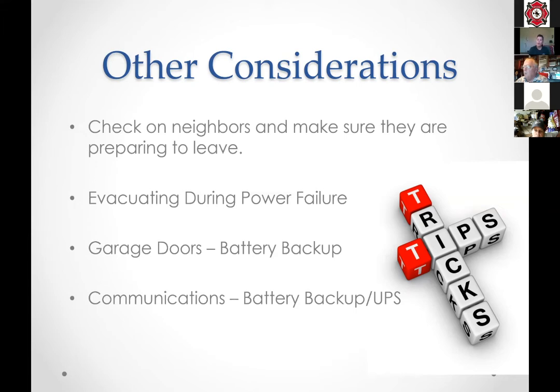And then how you might communicate if there is a power failure. Make sure you have some type of battery backup. I see all these power blocks, these battery backup blocks that are so cheap now, that last a long time, that have solar panels on them so you don't have to plug them into anything. Go on Amazon, you can find them on there. It's a simple Google search for them.